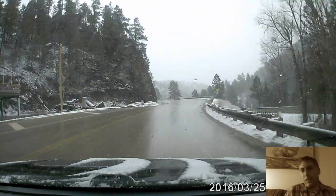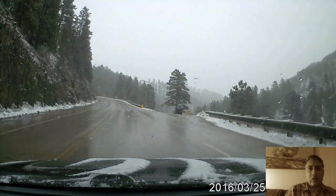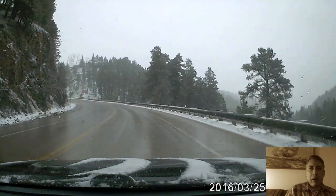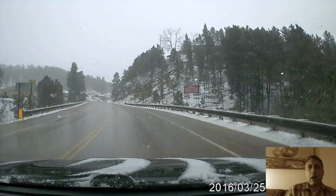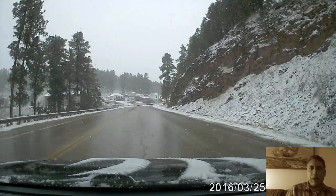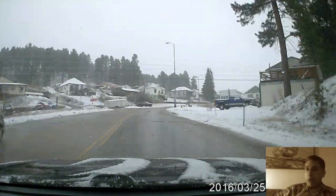Now, if I go this way, it is a further trip. The roads aren't as trustworthy. And I'm always tempted when I go down to the Black Hills to spend too much time. So, is it worth it? Well, apparently not. A lot of times the answer is I'd rather stay at home. Ooh, I'll come back to that topic.